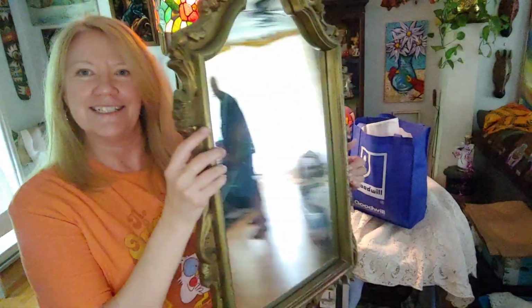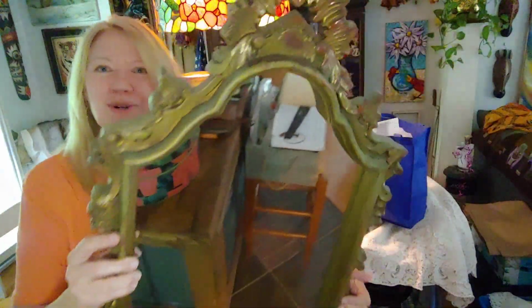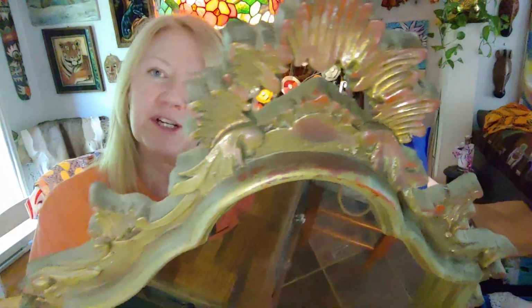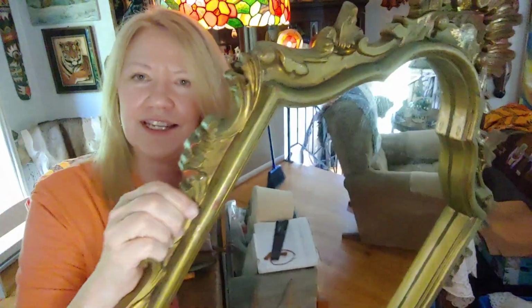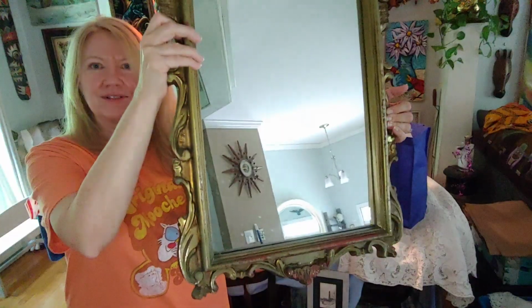Okay, this mirror. There's Steve. This mirror is so cool. Look at this. Now this is made from the Carolina Mirror Company, so I'm assuming that would make it probably vintage. I didn't see any damage on it, and I just really like the look of it. Quite big.